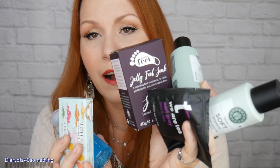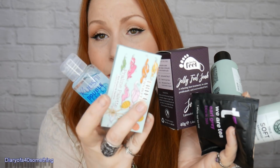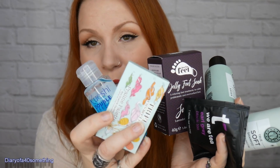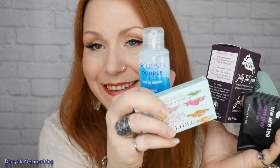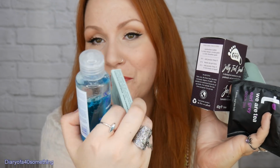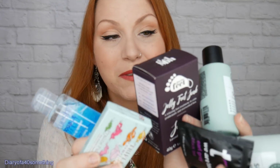This bath soak, I can't wait to try. And this palette, the colours are really pretty. I just really hope it doesn't let me down. I want to love it so much. And I absolutely love the look of this cleanser, or this eye makeup remover, so I'm curious to see how that does with my mascara.